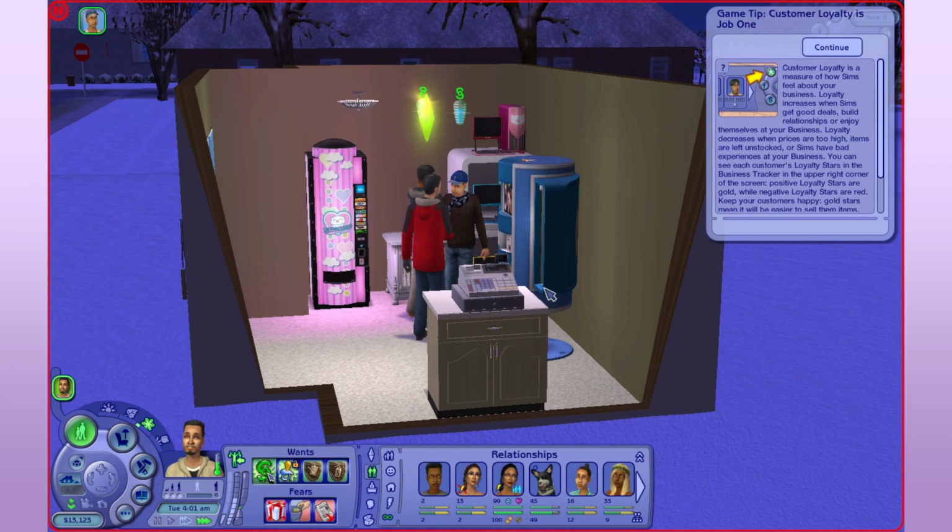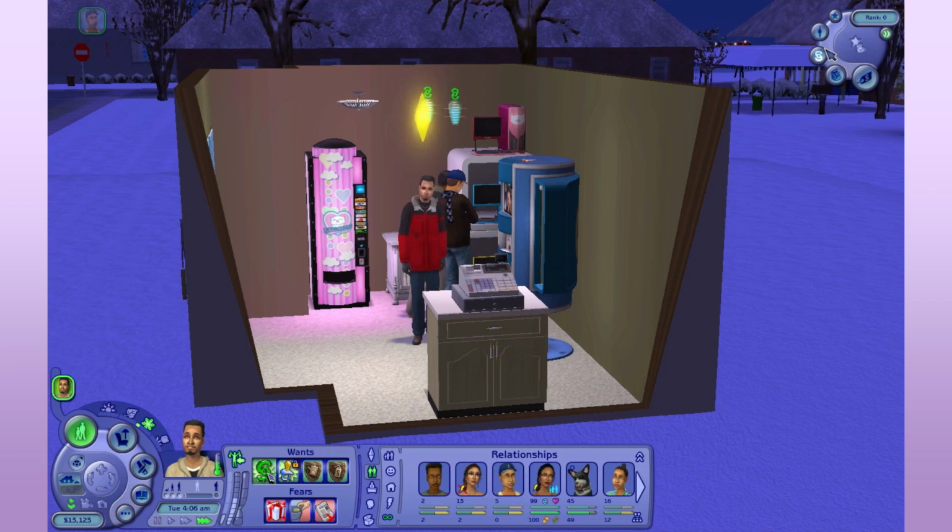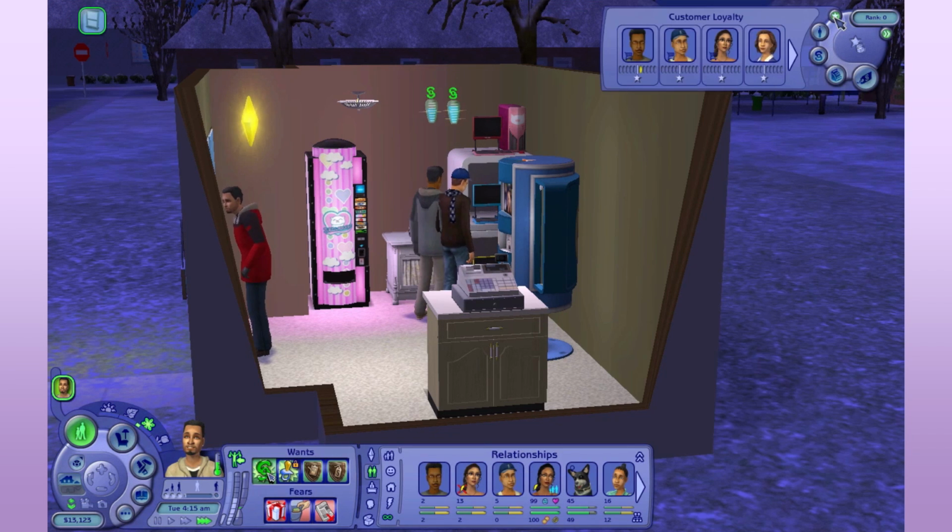Customer loyalty is a measure of how Sims feel about your business. Loyalty increases when Sims get good deals. Okay, so basically, you can gain their loyalty and stuff.